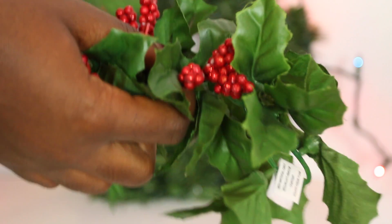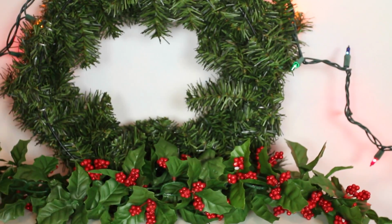But after that, my desk was still plain, so I took this mistletoe looking thing. I don't even know if it's mistletoe, but it was in the Christmas section at Michael's, so I got it and I knew exactly what I was gonna do with it. I put it along my desk right in front of the wreath, and it falls perfectly off of my desk, so that was a plus.